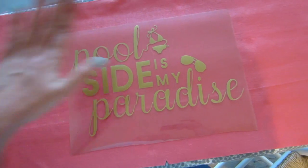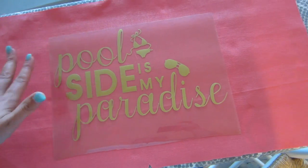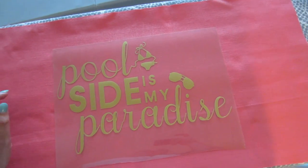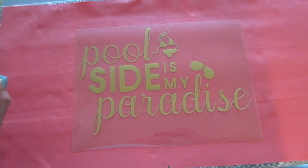So all of mine are the same. They're all 1/2 inch. So I don't have to worry about that, but just something else to keep in mind as you're getting ready to iron this onto your fabric. There's kind of no turning back at this point. So make sure it's exactly how you want it.